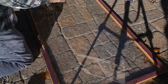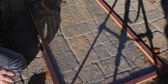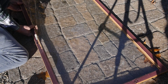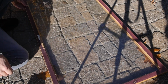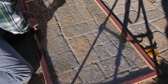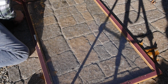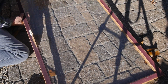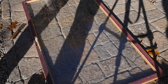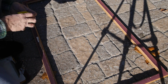Okay, there it is. Beautiful. We'll put that in a safe spot along with the glass. I'm going to see if I can replicate the size of this frame, that is, if I can get the glass out without breaking it. I'm going to shut off the camera in case this goes badly. Success! No broken glass. I'm just going to get a measurement of what I need here.